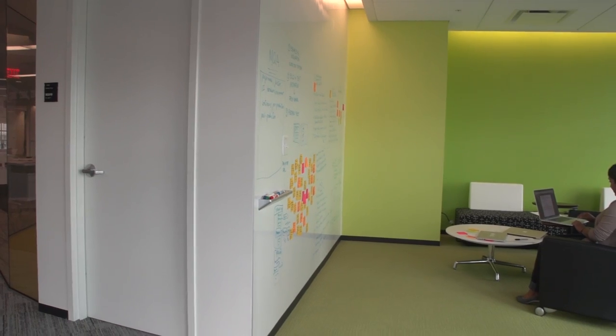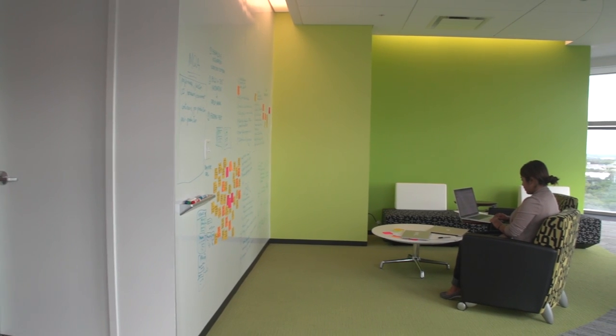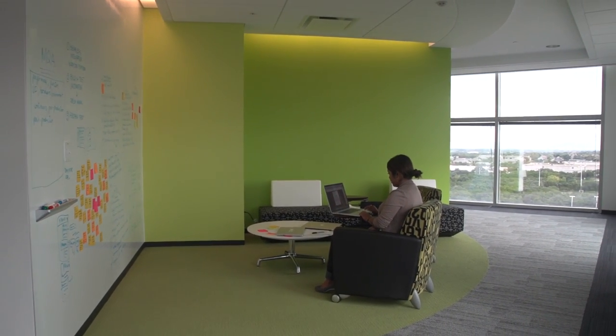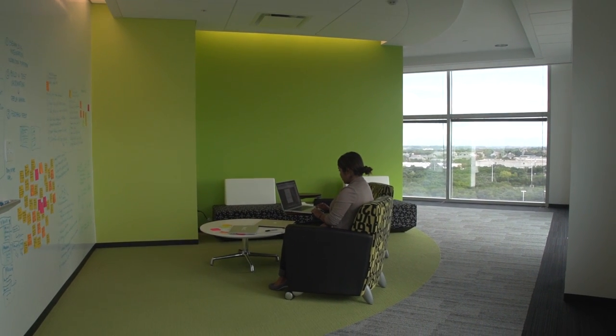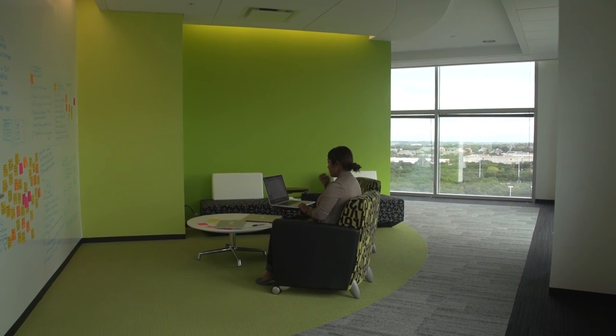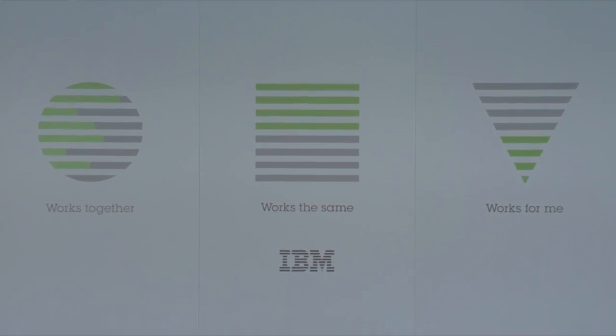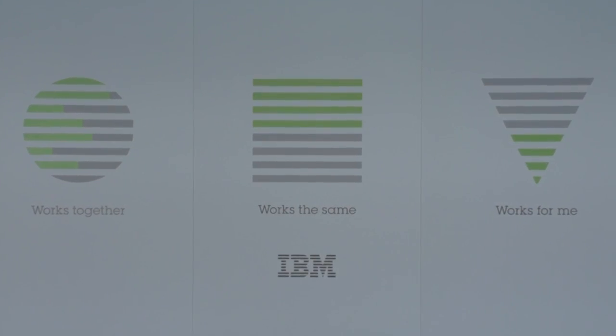IBM is creating a culture of design, and that's been supported by sending over 60 product teams through their new design camp, which teaches design thinking and the evolving IBM design language. We'll close with a few words from Adam Cutler, the Austin Design Studio Director, on the basic principles in use throughout every project. So these are really our overarching principles for IBM design.